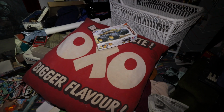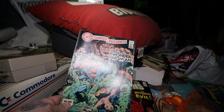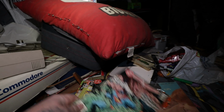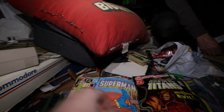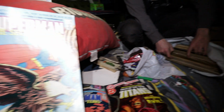Wow, big OXO cushion. Oh wow, look at this. Commodore 60. Look. These must... You'd think these would be collectibles, wouldn't you? It's like all vinyl, isn't it? Tales of the Teen Titans. Are they all vinyls in there? It's all vinyl. Man, it's mental.